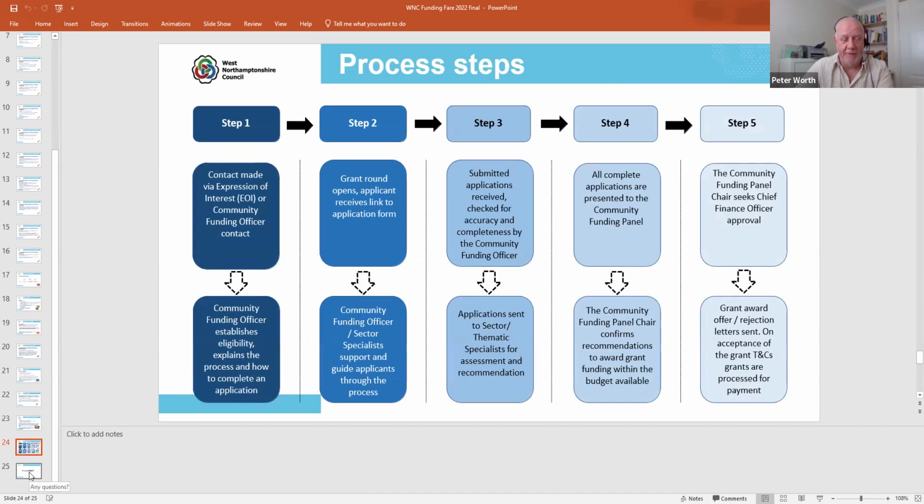So these are the steps that you need to go through. First of all, you have to make contact with me, either through telephone call or an expression of interest. Then when the next grant round opens, the appropriate one will send you a link to the online application form. That will enable you to fill in the process. That also enables you to ask any questions and link in with any of the sector specialists.